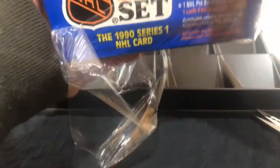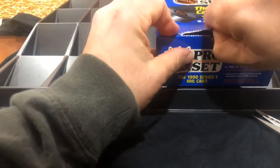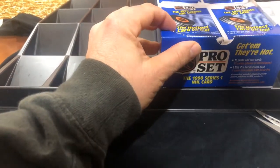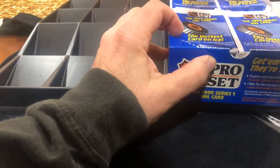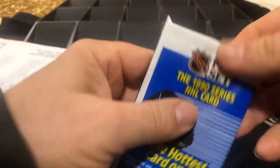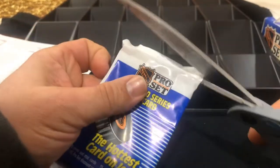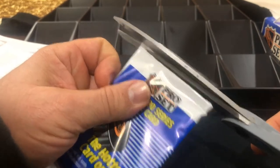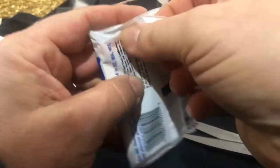There's a lot of packs, if I remember correctly. These are the hard ones to open. Alright, so we'll just, like I said, this is junk wax, or junk pocket era cards.